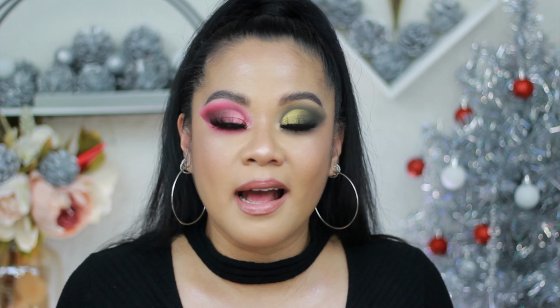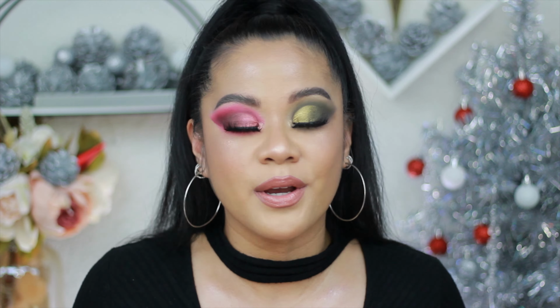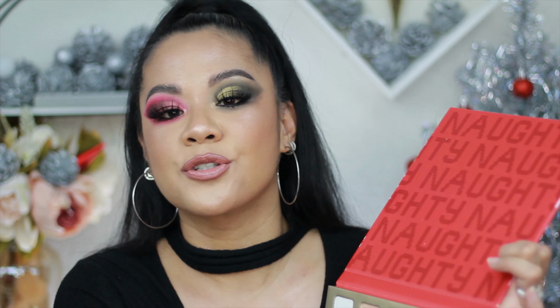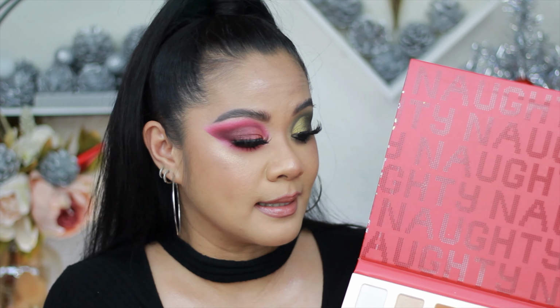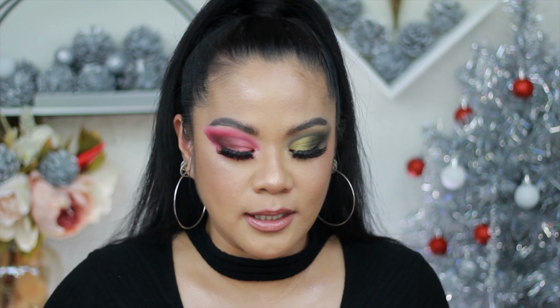The only thing that I can say about this palette that might be a problem, or not a problem, it shouldn't be a problem, that some of you guys might not like, is that it does not have a mirror. So if that is something that you look for in a palette, then this one doesn't. Mirror is not a big deal to me. If it's in the palette, then amazing. If it's not, then oh well. You have to look beyond that and just enjoy the colors.